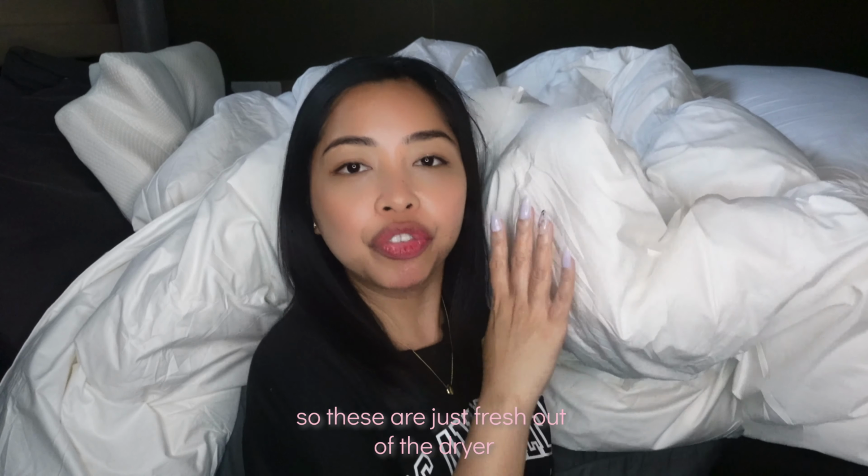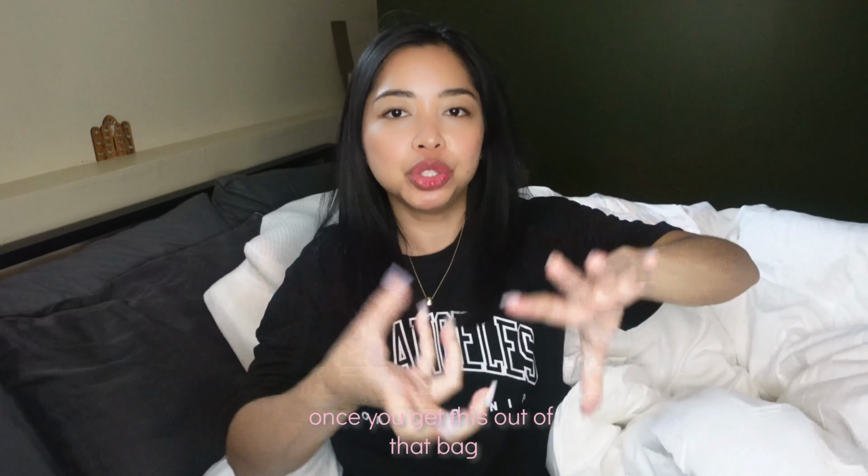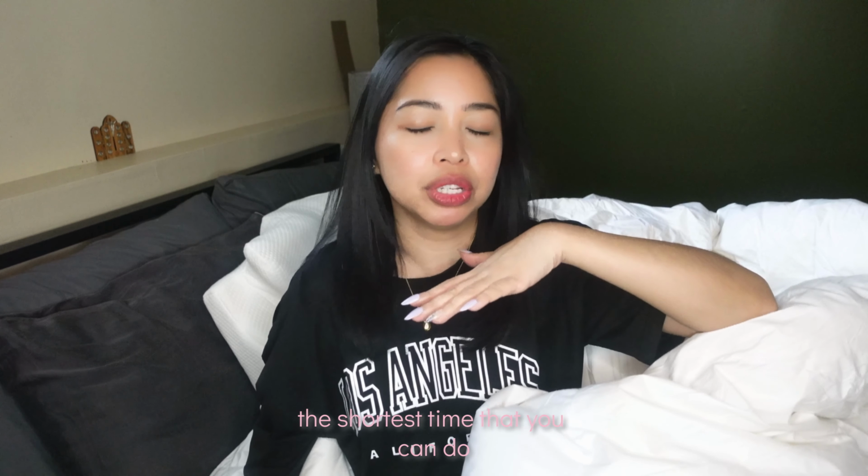So these are just fresh out of the dryer, because as per the instructions, once you get this out of that bag, you're supposed to tumble dry it for 10 minutes. Actually, the shortest time our dryer can do is 20 minutes, but it's fine because just look at how fluffy it got. Once you get it out of the box and the plastic, you might think, oh my god, why is this not fluffy as advertised? But no, it's because you did not follow the instructions.